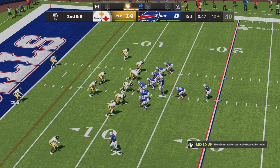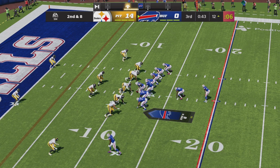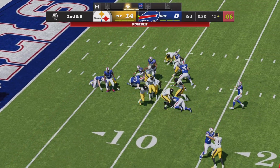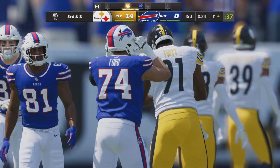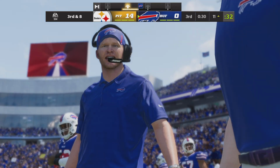The last run got a couple. Here's 2nd and 8. Allen going to give this one to Singletary. Singletary loses it. And fortunately, the Bills jump on it and get it back. Could have been a costly mistake, but as it turns out, they keep possession.